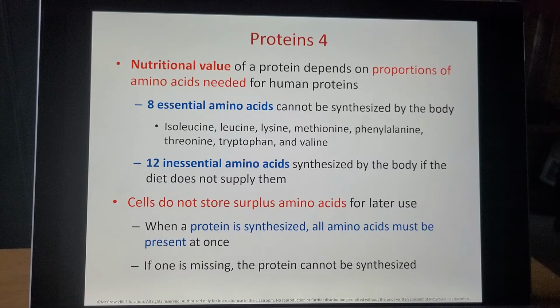The reason we have to take in the amino acids is that cells don't store any excess amino acids. The liver can store some, but regular cells don't. So in order to make protein, your cell has to have the amino acids on hand from your diet. That's why you have to make sure you are getting your essential amino acids.